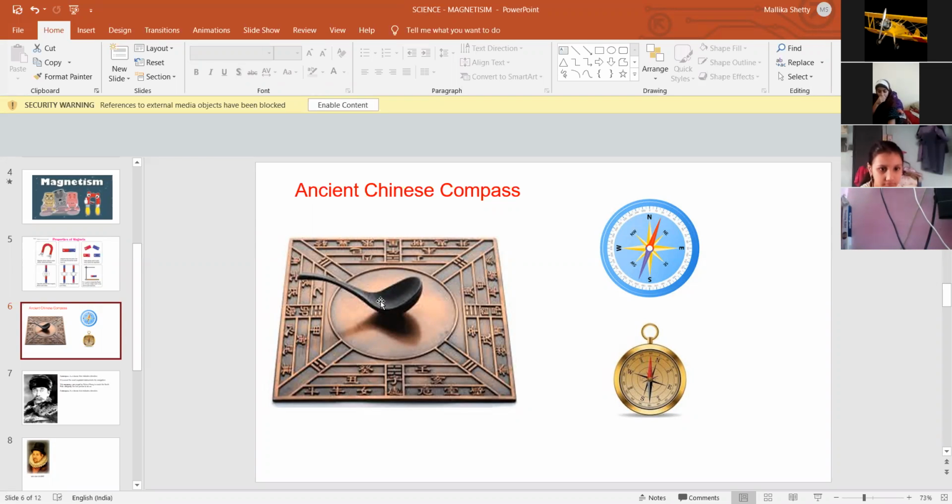Very nice question, Zaveria. I'm so sorry, I got confused. But still, we will find out whether this ladle is made up of magnet or not. But in new compasses, like you can see here, the red colored thing is made up of a magnet, so it is known as a magnetic needle.